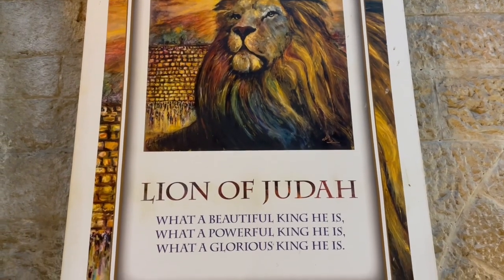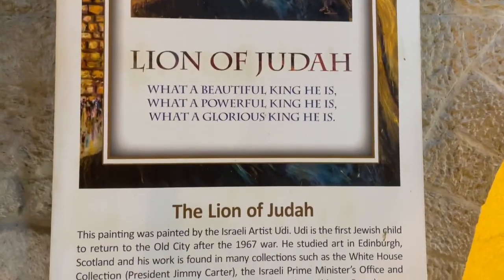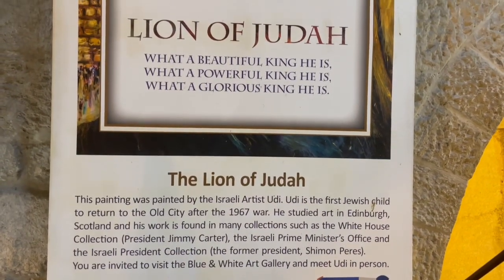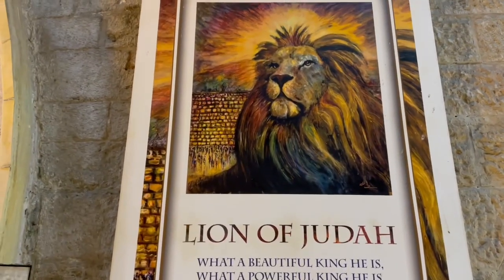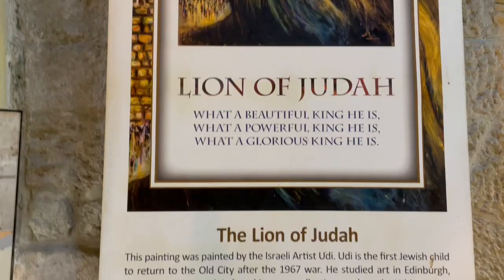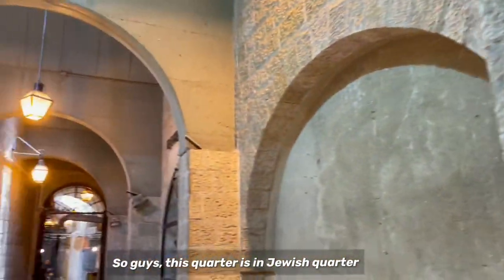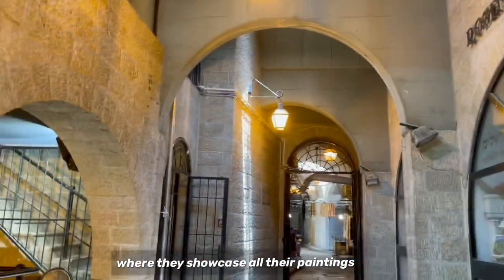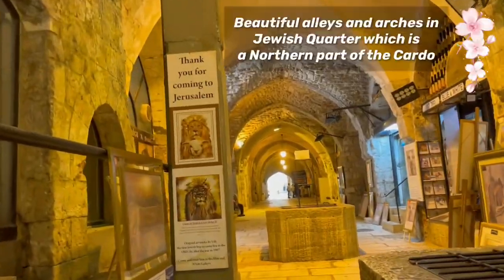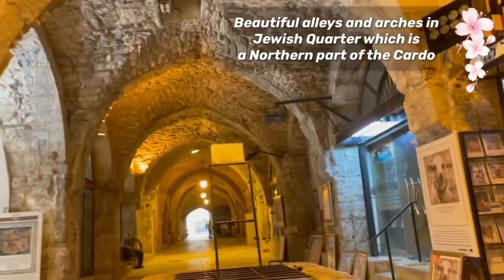What a beautiful king he is, what a powerful king he is, what a glorious king he is. So the artist of this is Ubi. Beautiful, huh? Very beautiful. So guys, this quarter is in the Jewish quarter, it's called an artist quarter, where they showcase all their paintings. Now I'm going to the other streets of Jerusalem. So let's go.